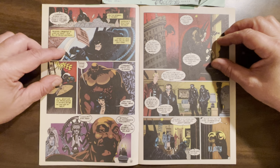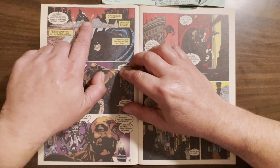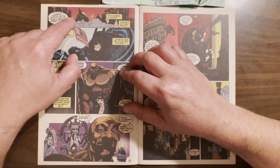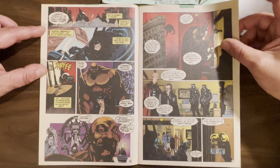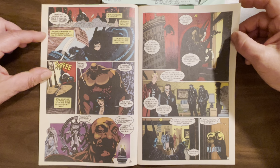So Batman overhears the police radio. Look at this, guys. Not only is this car this goofy little design, the buildings are all askew. This is just full-on madcap cartooning, some of this stuff. And I guess there's been a homicide, so Batman's going to check it out.